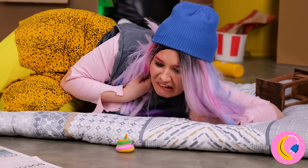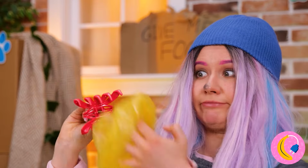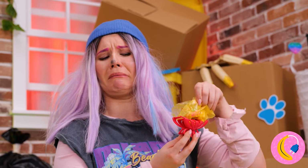So this is the thanks we get? Yeah. Well, it's time to get scooping. In a pinch, a claw clip works great. Yeah, you should probably toss that.